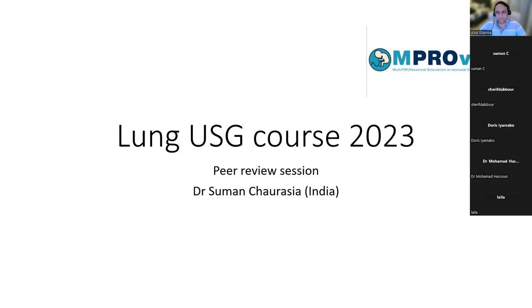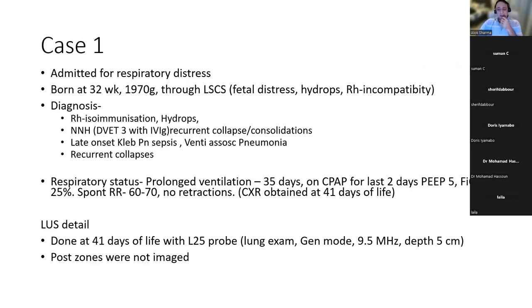So I have two cases to present. The first case is a baby who has stayed for quite some time in our ICU. This baby was initially admitted for respiratory distress, having been born at 32 weeks gestation, 1970 grams birth weight, born through LSCS for fetal distress, and hydrops, Rh incompatibility. We managed the baby as a case of Rh isolation with hydrops. Initially required double volume exchange transfusion, actually three transfusions for jaundice. Also required IV immunoglobulins.